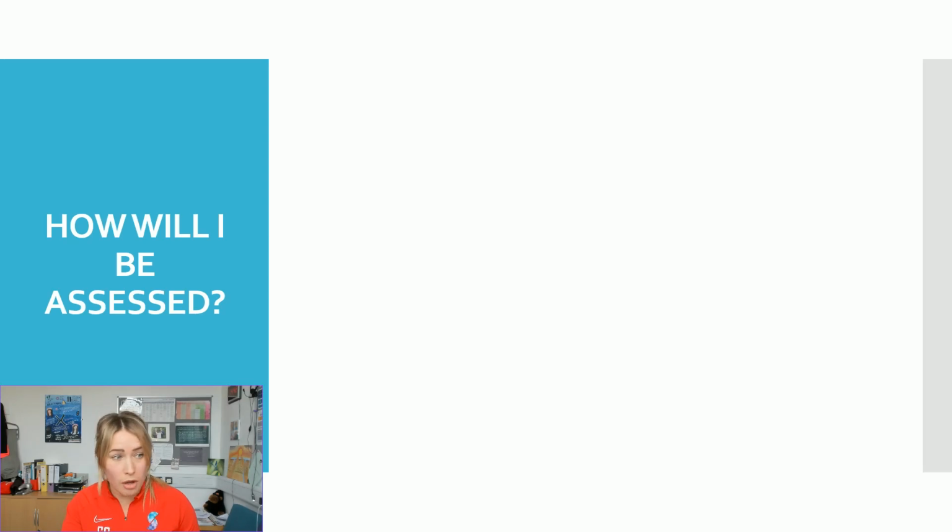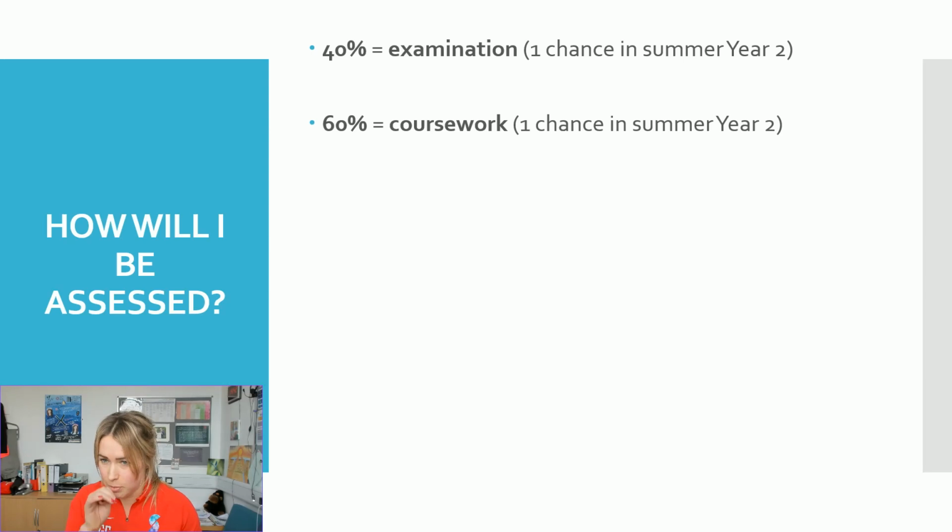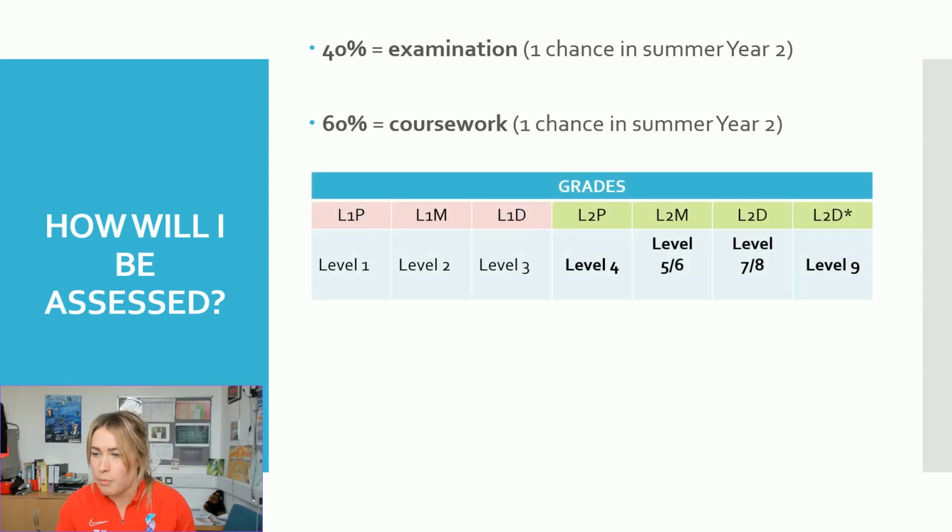By the time you come round for the assessment, which is 40% an exam, you get one chance to sit there and smash it in year 11, and also you have a 60% coursework piece as well. So most of it is weighted towards the coursework. So if you're a little bit nervous of exams, this is a really good course for you. The coursework is split into 5 sections, so you get almost 5 opportunities to score really well, even though we're going to score incredibly well right from the word go.